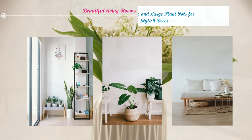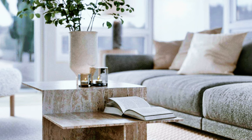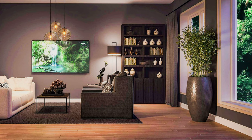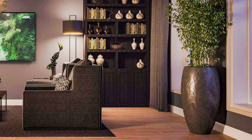Often, all it takes is a simple large vase and a few ideas to liven up the decor of a living room. Decorating with beautiful vases and large plant pots is an original decorative idea which can create chic living room decor.